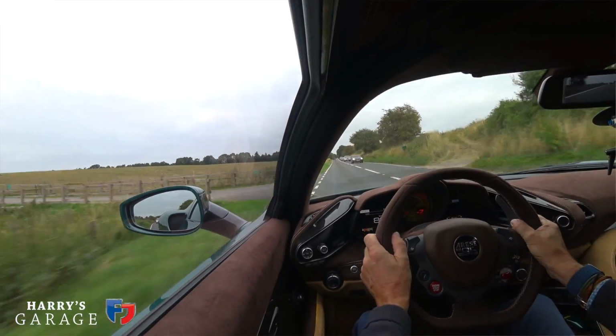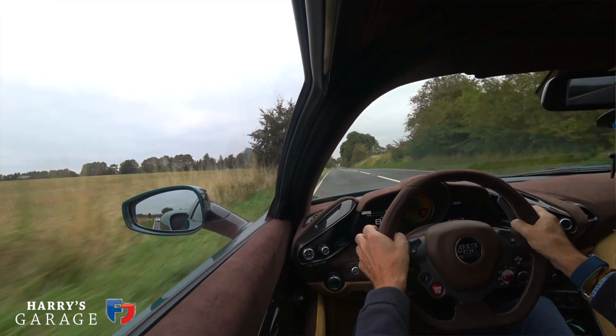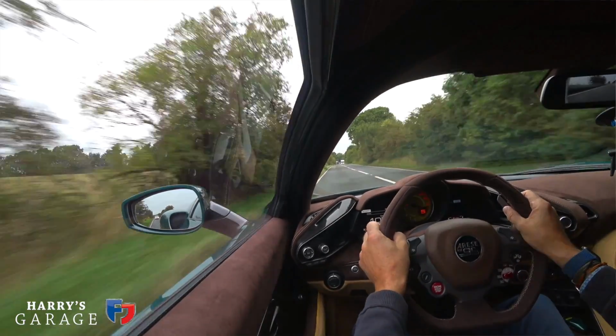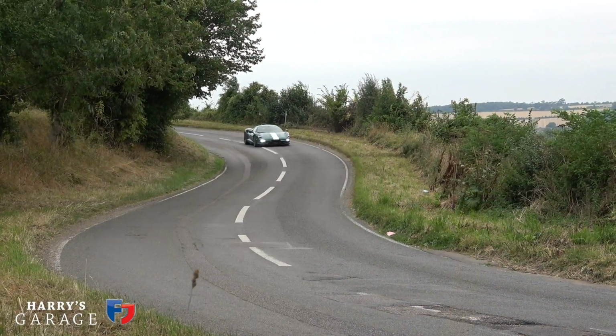It feels reasonably familiar behind the steering wheel, but yeah, it's good underpinnings. Quite a vocal engine. There we are. Sure, I know that sound. I just can't quite picture which one it is. I'm sure I know.